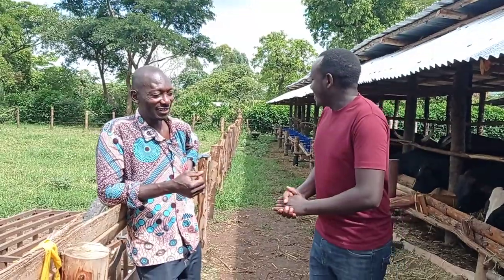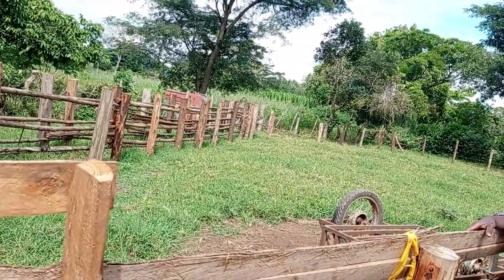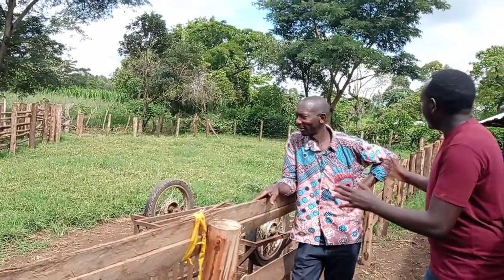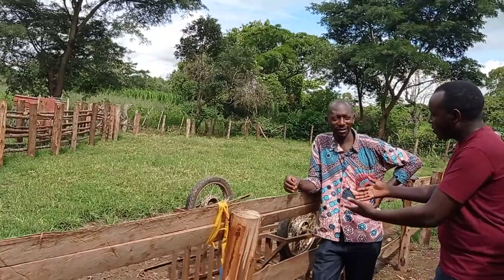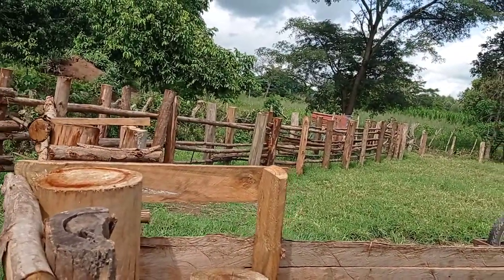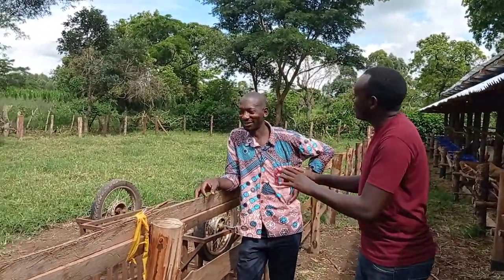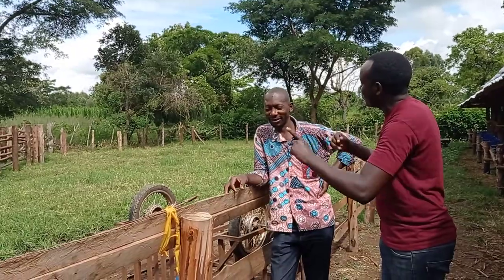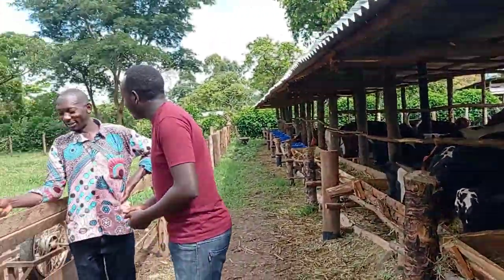Right now, I can see this structure right here, this space. So you told me it is the preparing space, kind of the waiting area, for when you bring them in. So you're monitoring them. If one has any sickness or whatever, you monitor them, and you don't want them to infect the ones that are already in the feedlot. Right. Please explain further.